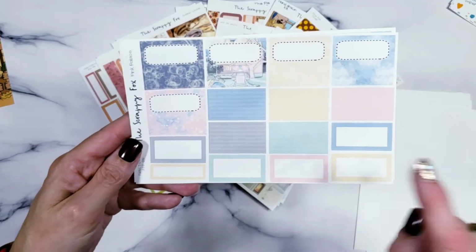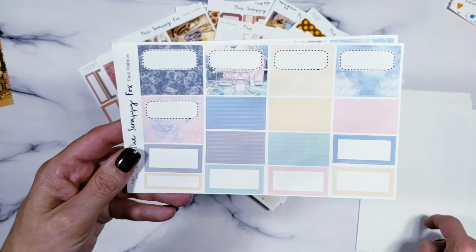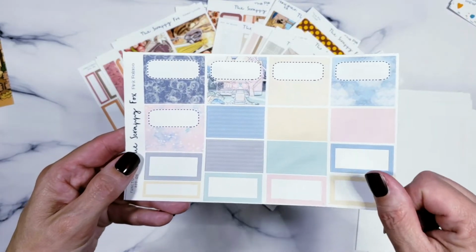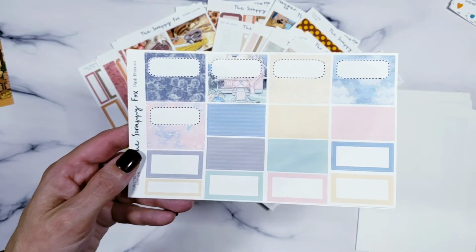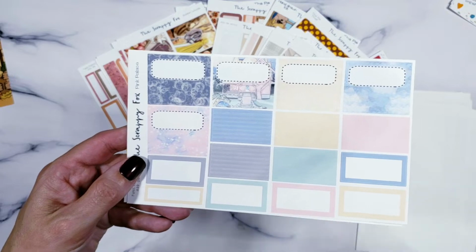So I changed up the add-on page for this one here. This is also available in printable, and I felt kind of bad. So this is an add-on for you if you're buying it physically. So if you don't have a TPC planner, you probably wouldn't add this on. But the printables had it in it.